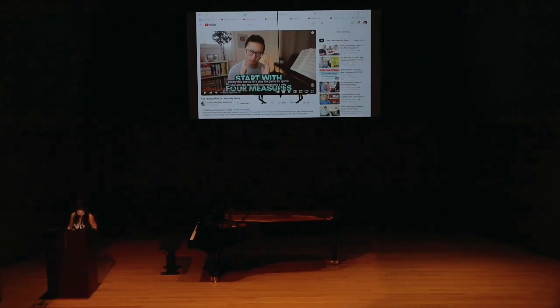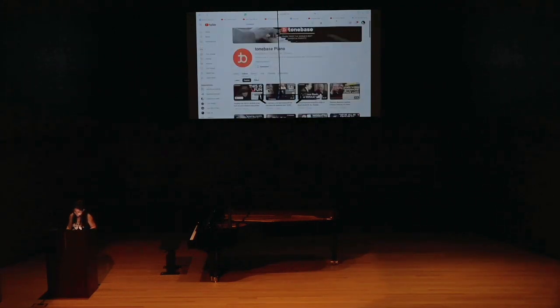elaborate and with a very logic way and clear vision with a different camera angles. Another one is from the tone bass. They also have some prophet information for external links.